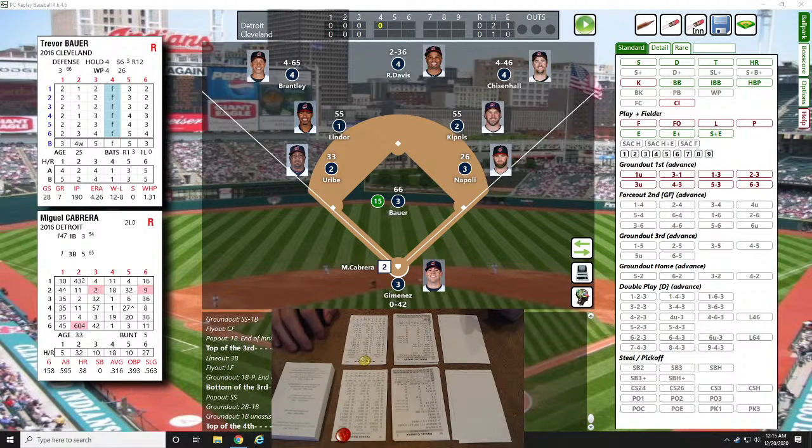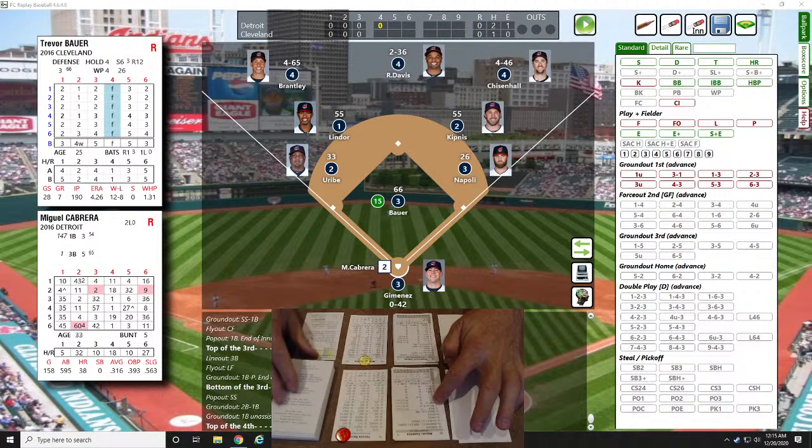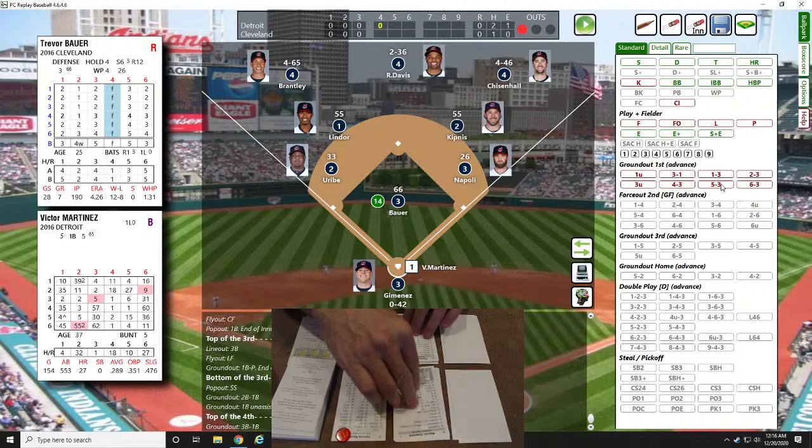So we're in the top of the 4th inning, and it's going to be Cabrera. Cabrera, 4th inning, rolls a 14. 14 is a hit by pitch and a 1-2, and he's got himself a 5, so no hit by pitch. It'll be an out, and he's a right-hander. It's grounded out down the line to Uribe at 3rd base. He'll throw it across the diamond on target for the out.